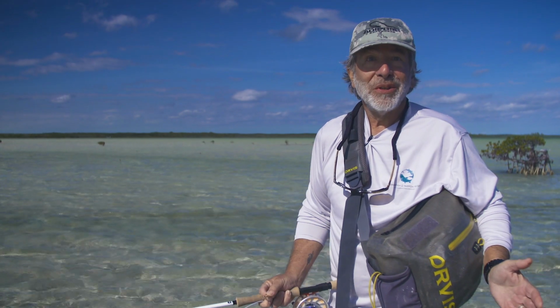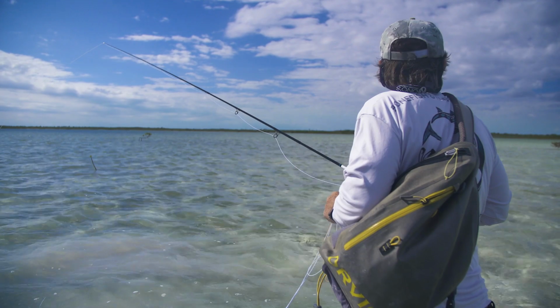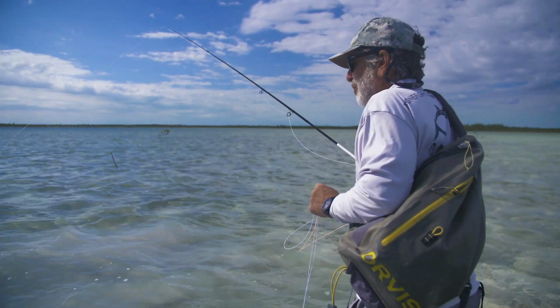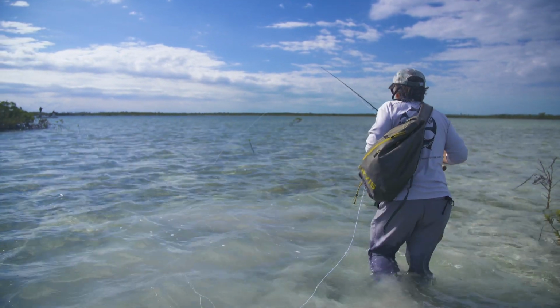When you've got variable sunlight like we do today, in and out of the clouds, and you're wading a flat, it's best to stop when the sun goes behind a cloud and wait, because you could walk right up on a bonefish and not see it.